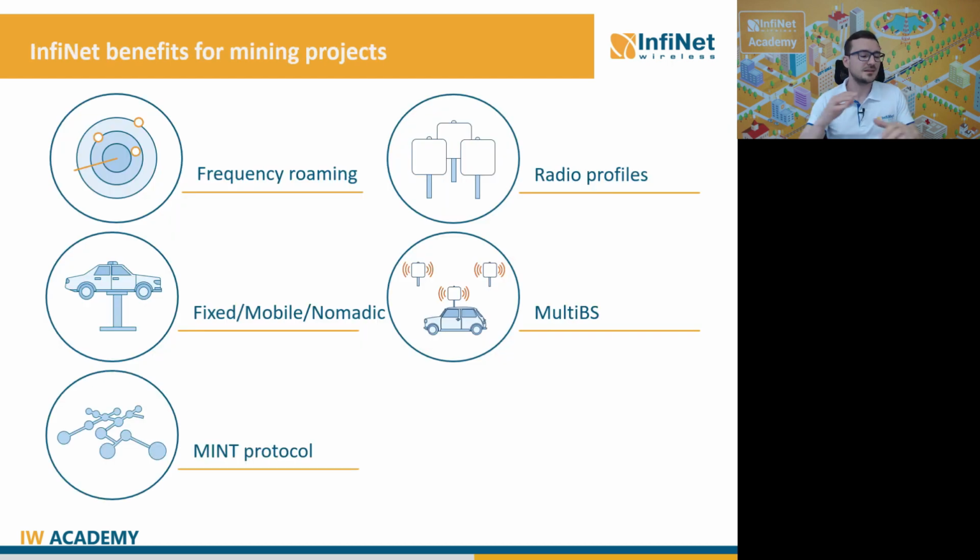Right, the next important benefit is the proprietary Mint protocol. Mint stands for Mesh Interconnection Network Technology, and it is the one and only transport protocol between the Infinet devices from the R5000 family. Mint is enabled by default over the radio interfaces, and it can be configured to work over Ethernet as well by creating PRF interfaces and joining them with the RF interfaces.